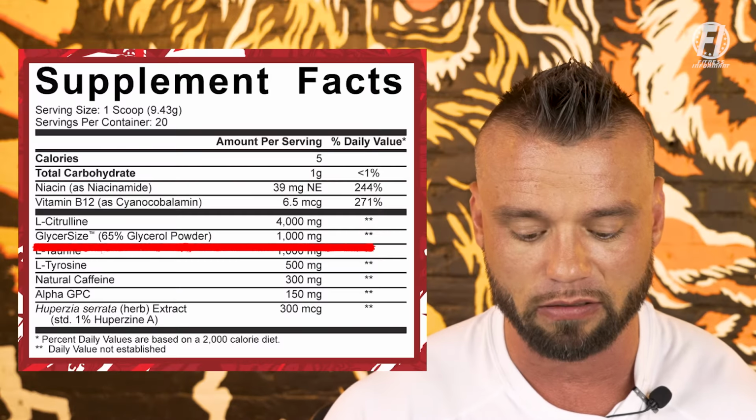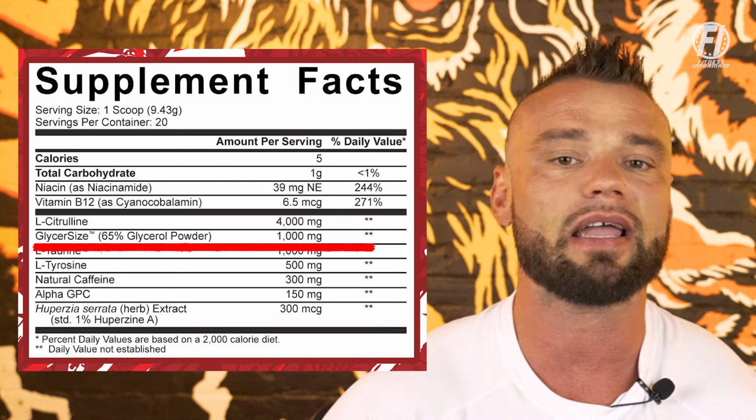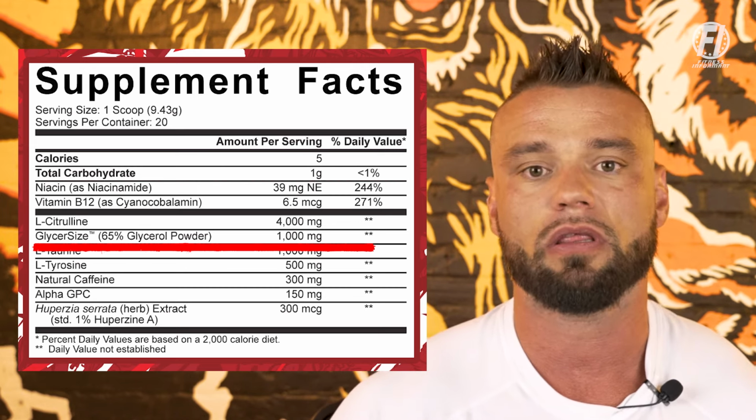Second ingredient here is glycersides, which is a glycerol powder at a full gram. Full transparency, it's not going to do a ton here, but it could help withhold some water and cellular hydration in the muscles, which is going to help with muscular endurance, maybe let you work out a little bit longer, get an additional rep. Glycerol is one of those interesting ingredients because in a powdered format, you really need a big significant amount versus, say, a liquid format, but even a smaller amount like a gram could potentially provide a small benefit in terms of muscular hydration and endurance and give you maybe, like I said, another rep or longevity in the gym.